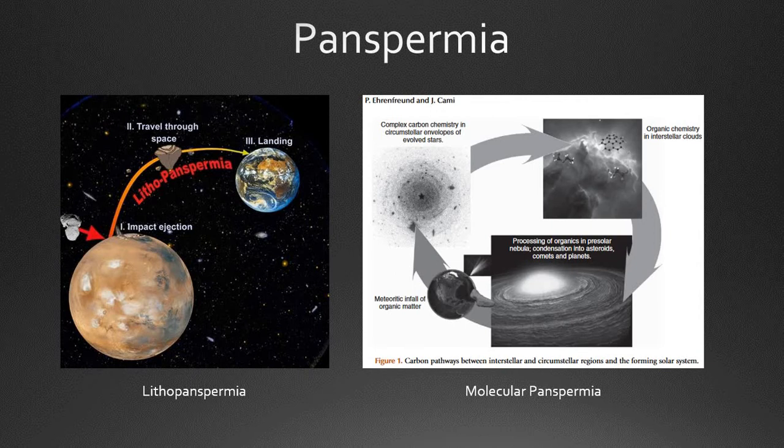The first is lithopanspermia, which is panspermia by rocks, basically. A meteor or something hits a planet, and impact ejecta is kicked back up into space, and sometime later on, that ends up falling down on a planet, and that planet gets colonized. The other type of panspermia we need to consider is molecular panspermia, the idea that organic molecules, such as we would need to form the first life, are pretty much present already in space, and so they fall to planets and become true life forms.